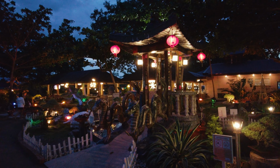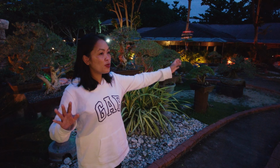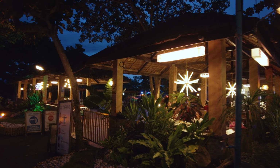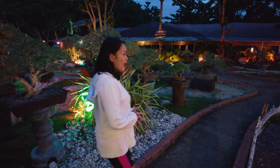This is how it looks like at night dito sa Bugles. Dito yung restaurant, and dito yung swimming pool, and dito yung reception, and nandito yung bar, and this garden. Ganda. Very nice, very pretty.